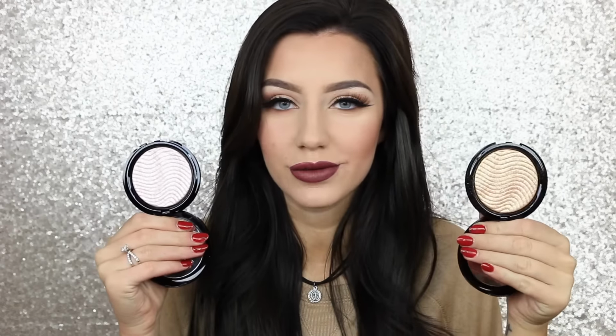Okay, so the first things that I've been absolutely obsessed with are the new Makeup Forever Pro Light Fusion highlighters. I have both the shades 02 and 01. 02 is the more golden bronzy one, and then 01 is the more paler pink one. I like this one more.